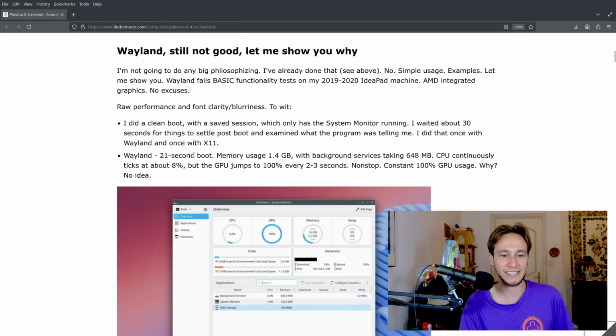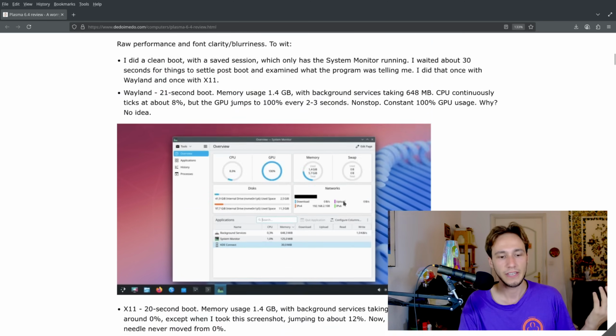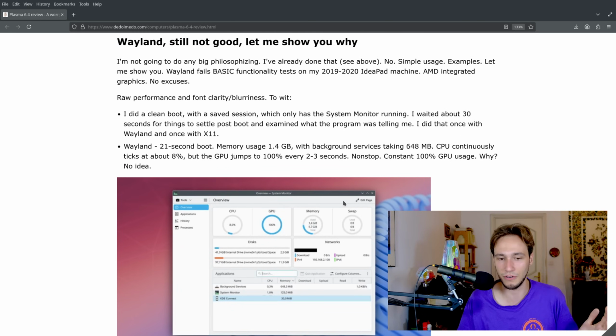Wayland has a 21 seconds boot with 1.4 gigabytes and a CPU that goes continuously at 8%, and the GPU jumps to 100% every 2 or 3 seconds. So I don't know what's up with that, and if we compare it with X11, it's sort of similar, except there's no CPU going on in the background and the GPU never moves. So I have no clue what could affect this.